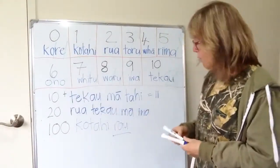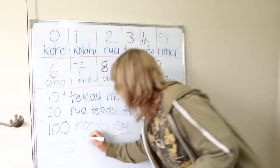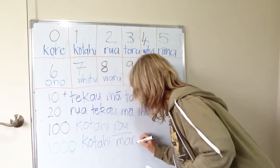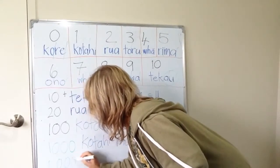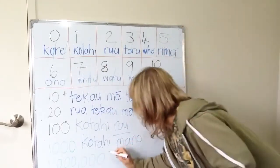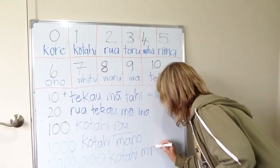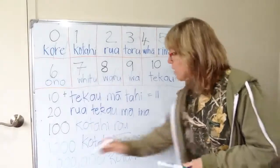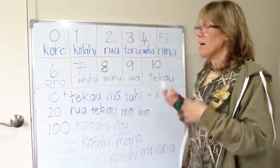Then if you do want to know 1,000, that's kotahi mano. Mano. And then 1,000,000 is down there, kotahi, and this is a transliteration, miriona. There might be other words for it, but this is the one that I've learned, miriona. Kotahi miriona for 1,000,000.